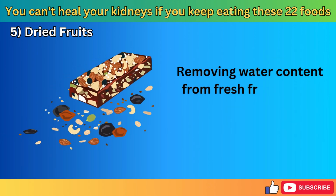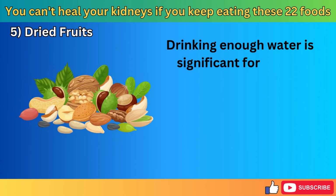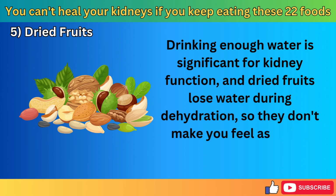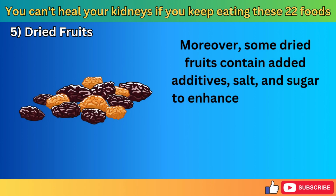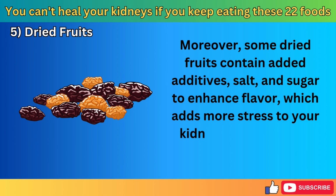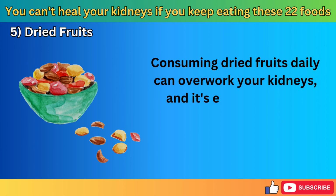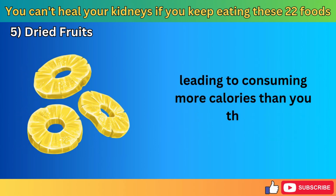Removing water content from fresh fruits might not be good for your kidneys. Drinking enough water is significant for kidney function, and dried fruits lose water during dehydration, so they don't make you feel as full as fresh fruits do. Moreover, some dried fruits contain added additives, salt, and sugar to enhance flavor, which adds more stress to your kidneys when filtering blood. Consuming dried fruits daily can overwork your kidneys, and it's easy to overeat them since they're small and convenient for snacking, leading to consuming more calories than you think.